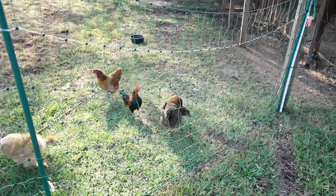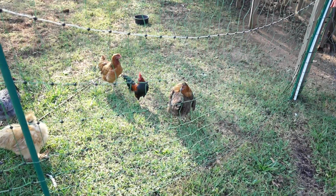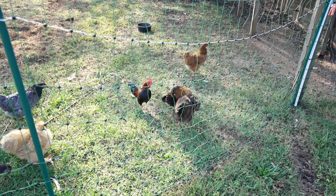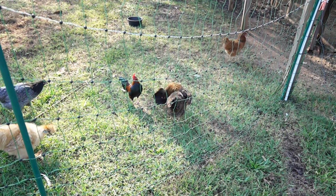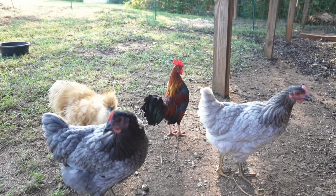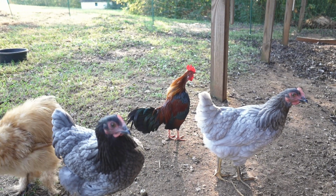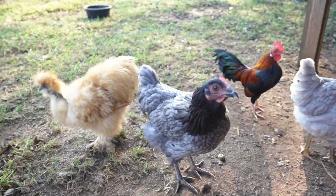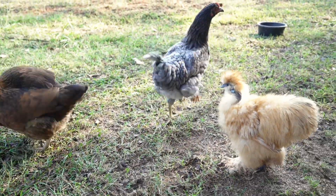Crowing, dancing, holding his wing feathers out, just showing out. It was so funny. He did that all day. I don't know how he wasn't just worn out by the end of the day. And by the way, this guy needs a name. We've tossed out a couple of names, Tiny Tim, Mr. T. I don't know yet, guys. I'm still trying to figure that one out.